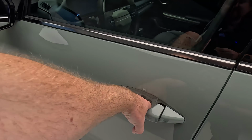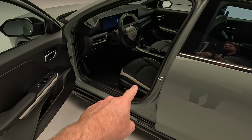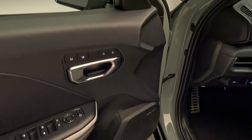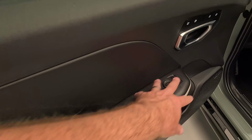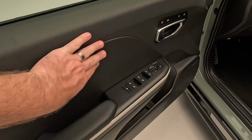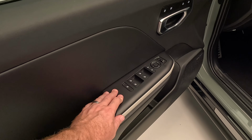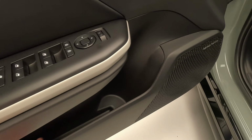We do have passive entry here on the front doors, not on the back doors, and you can see a power seat that moves back when you open the door, and we have memory seats up here. These are heated and ventilated seats. We get express up down on the front windows, not on the back windows, but that's somewhat typical in this segment. A lot of unique material choices. We've got soft touch materials all right here, but hard plastic right here, but it's not glossy black, so I like that a lot. You can see we get a Harman Kardon sound system, a little bit of storage down here.